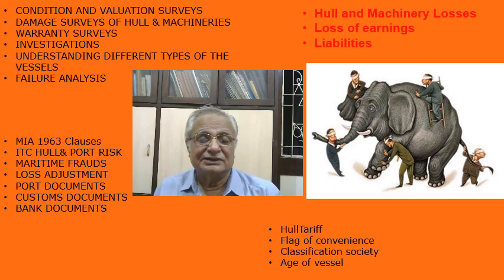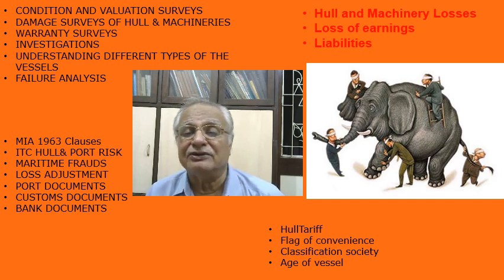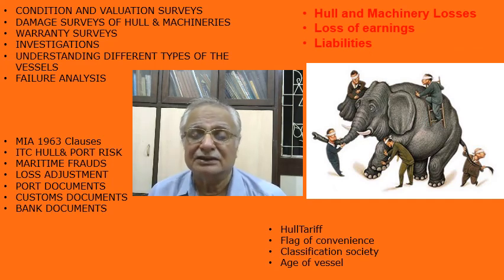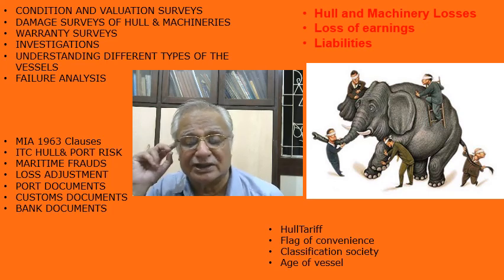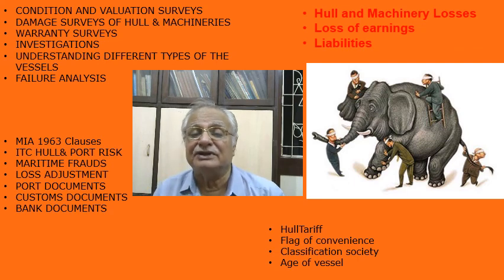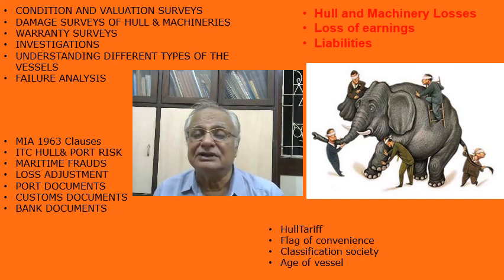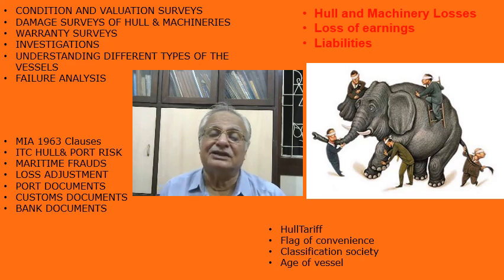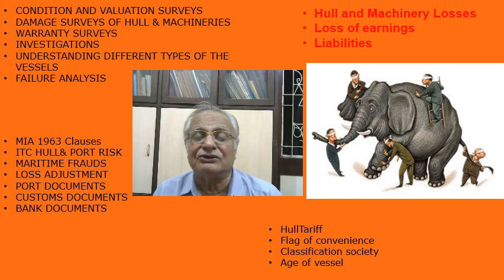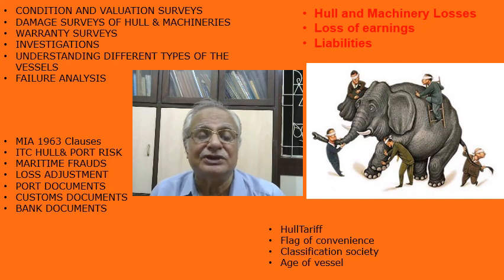Warranty surveys. Many times the warranties are incorporated, for example, towing warranty. So you have to find out what is the bollard pull of the tug, and then the inspection of the tug, inspection of the tow, and then the towing plan, whether it is certified by the classification society or not, and whether the towing arrangement is as per the design given by the classification society. I have seen many times the tug master will say, no, no, taking that bridle plate, it is very heavy. I don't have crew for lifting. I do not have any arrangement. So they will just pass a rope and try to tow the vessel on the rope.